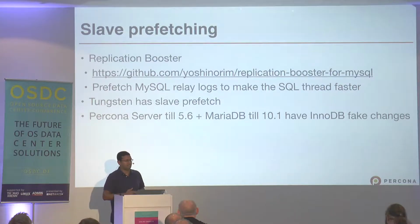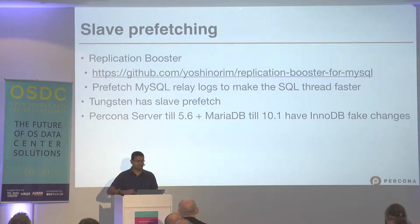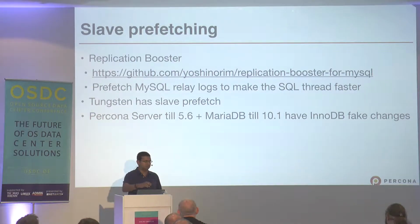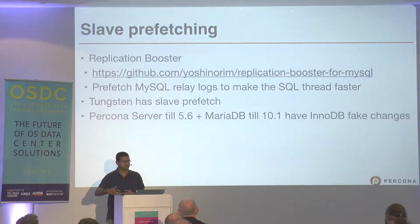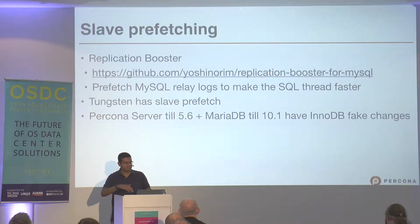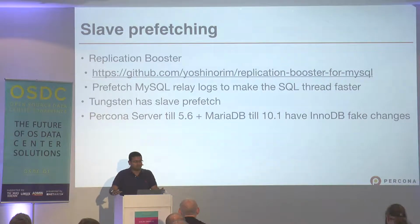Slave prefetching. Everybody likes to ensure that when you create a new slave of some sort, that slave is warm such that it can serve queries easily. And Percona Server right up till 5.6, as well as MariaDB right up till 10.1, has something called InnoDB fake changes. And this basically prefetches threads to warm up the server. It replays statements, and then it rolls it back at commit, hence why it's called fake changes. So it reads rows for inserts, updates, and deletes, but it doesn't update them. And the rollback is extremely fast because there's nothing to do.